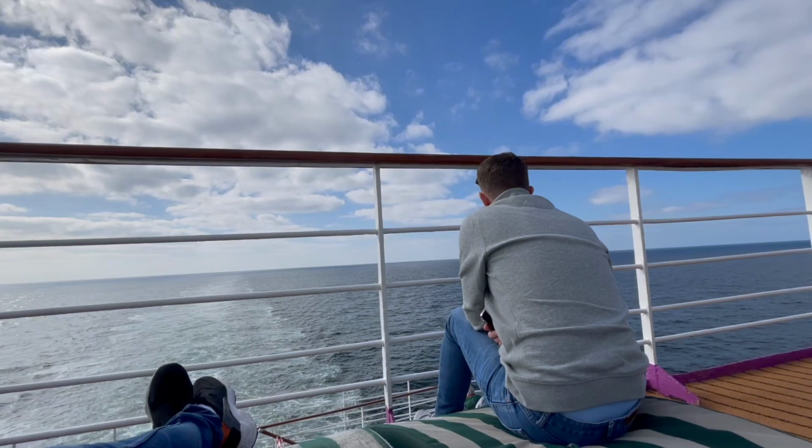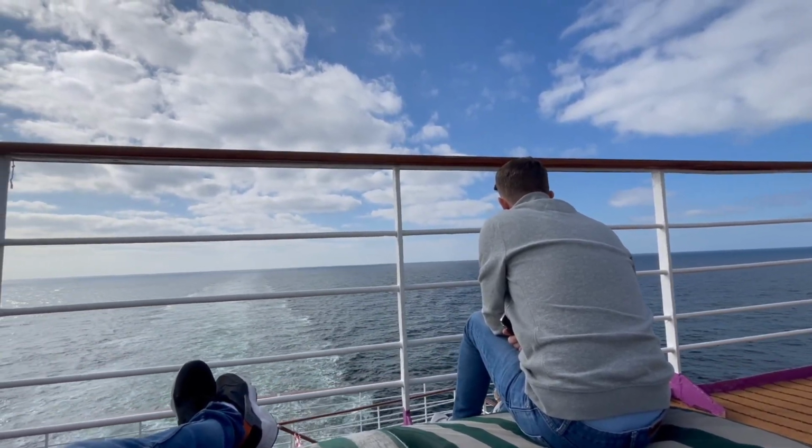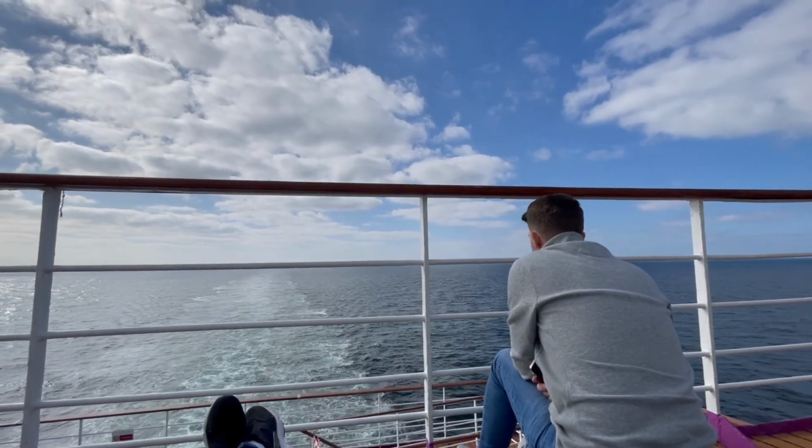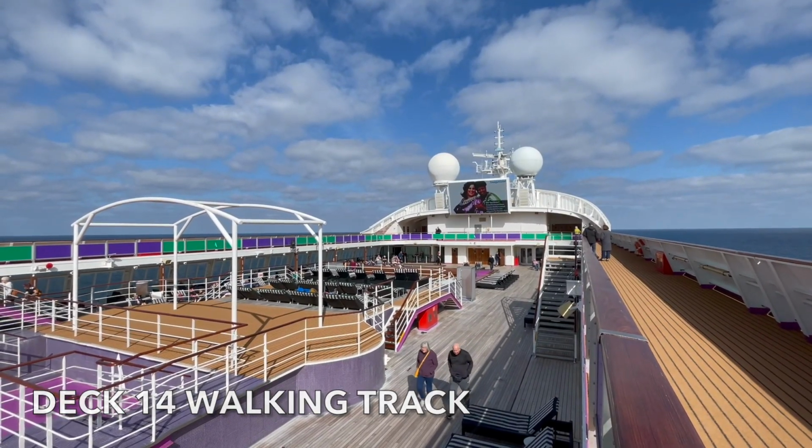After spending an hour or so at the aft of the ship, we wanted to go back down to Centre Court just to have a look at all the stalls that they were preparing earlier. The great thing about Ambience is it's quite a small cruise ship. It's got a maximum capacity of around 1,400 passengers, and on this sailing there's 1,100, which is quite nice.